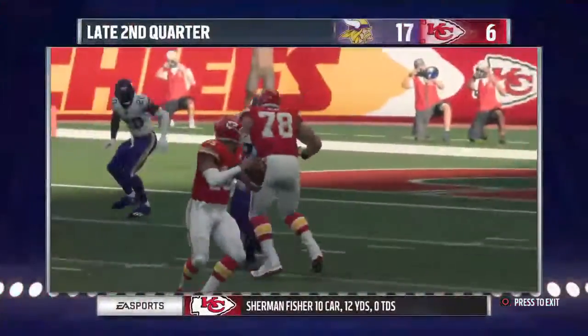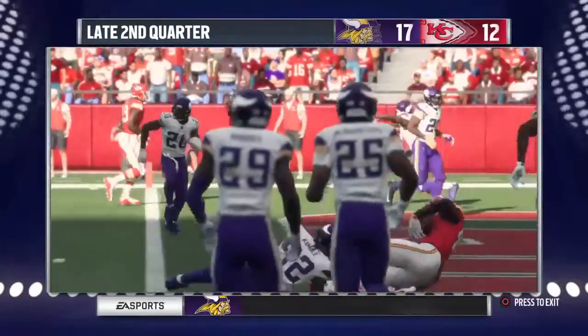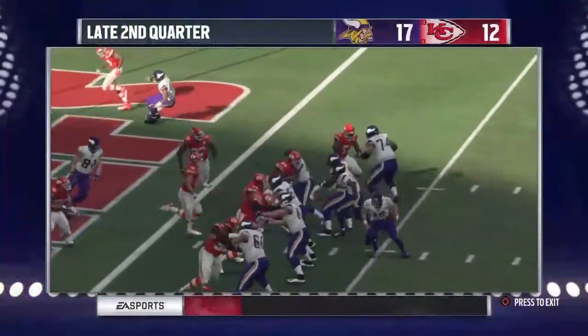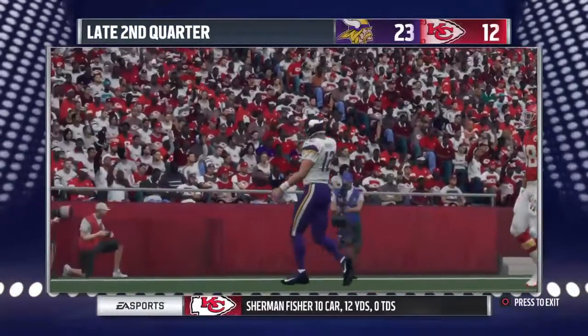Chiefs now late in the second. Here the pass would be completed into coverage. And this will go all the way for a touchdown. The gap is closed to 5. Still a little time left on the clock. He'll take it out to the left side, and this run goes for a touchdown. Vikings push their lead to 11.